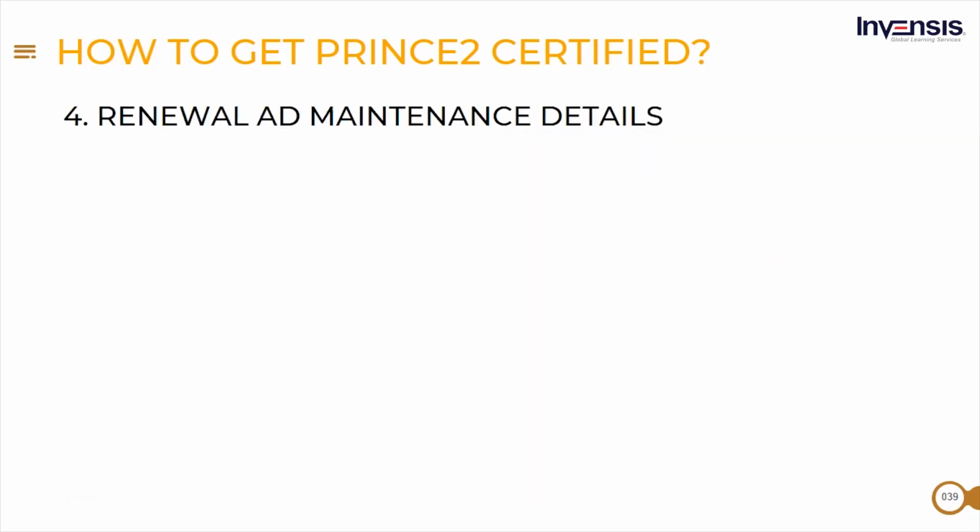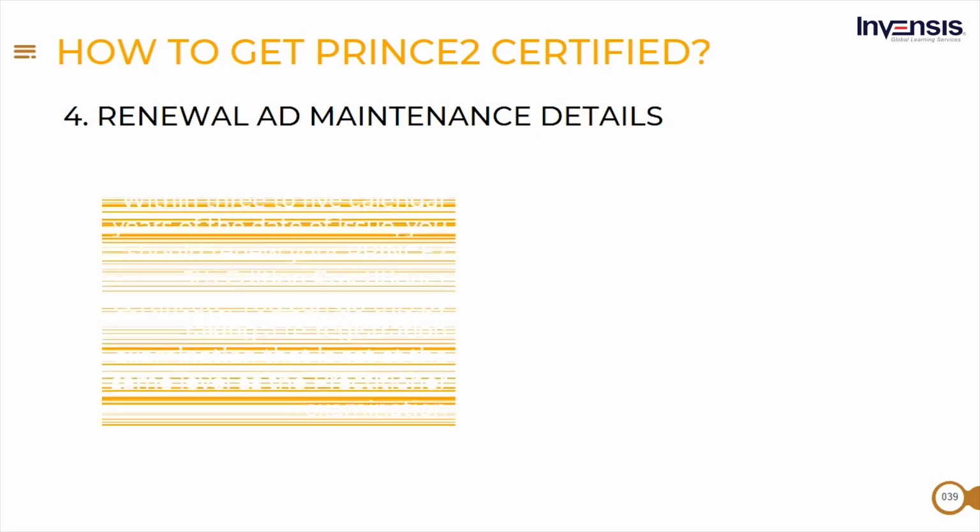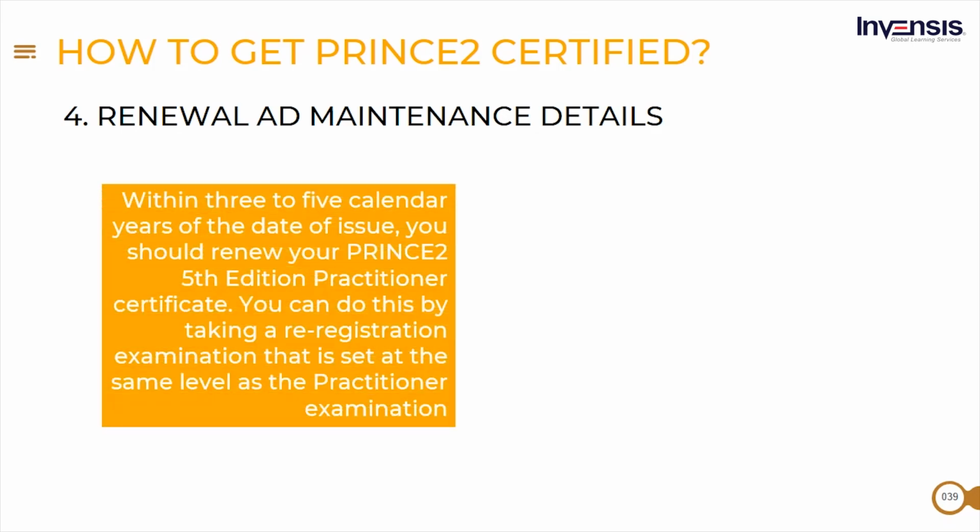Renewal and maintenance of credentials. PRINCE2 Practitioner recertification. Within 3 to 5 calendar years of the date of issue, you should renew your PRINCE2 5th edition Practitioner certificate. You can do this by taking a re-registration examination that is set at the same level as the Practitioner examination. The re-registration certification allows you to demonstrate your dedication to professional development. It also demonstrates the worth of your PRINCE2 knowledge to employers, peers, and colleagues.